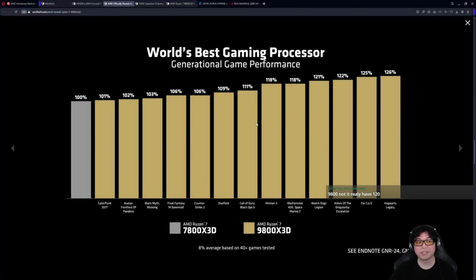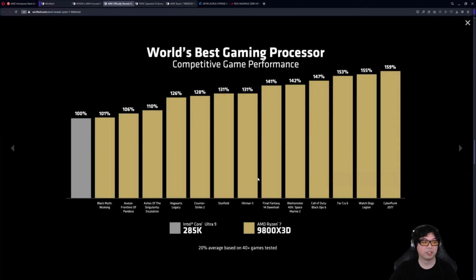What was the difference here? Call of Duty Black Ops 6, 11% faster than the 7800X3D. Hogwarts Legacy, 26% faster. And the same percentage here. Wow, yeah, this is actually pretty good.